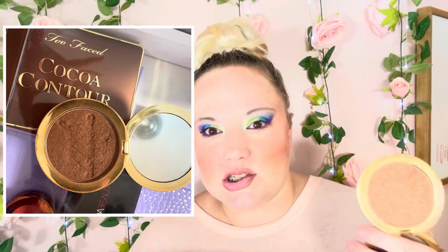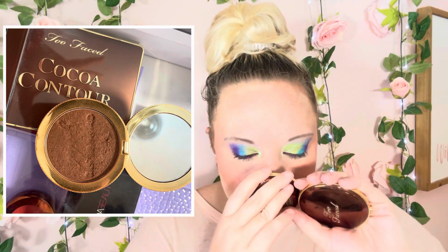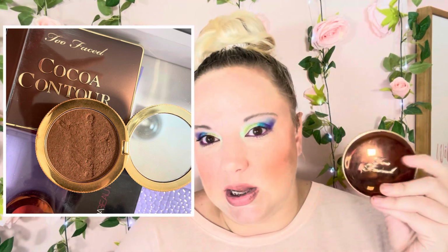That being said, I have used this actually. Even on days when I come up to my beauty space and I am not doing a full beat, I will put bronzer on, and this is typically the bronzer that I'm reaching for. It does still smell like chocolate, but the chocolate scent is definitely fading, so it's one that I am in fact going to keep in here.